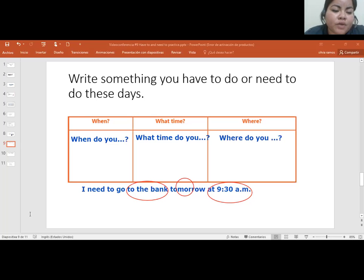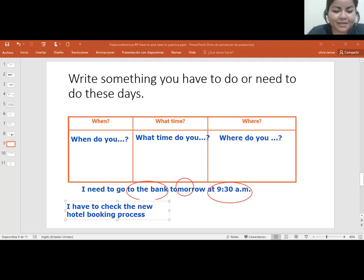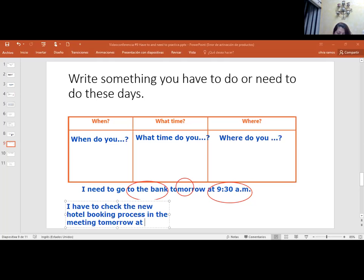Carmen, léame su oración de nuevo. Okay. I have to check the new hotel booking process in the meeting tomorrow at 1:30 p.m. Dígame, Brenda, I have to check the new hotel booking process. In the meeting? Tomorrow at 1:30 p.m.